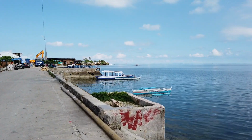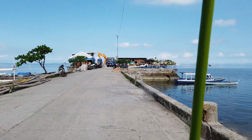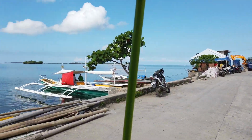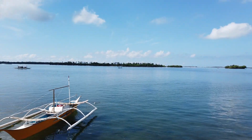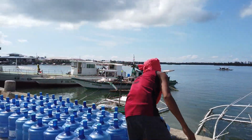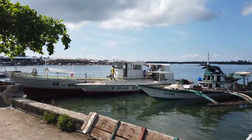Oh, sige, trabaho. So they are extending the port. Because we will not be allowed to go in, but look at the beauty of that. And these are the boats that you can go as passenger.